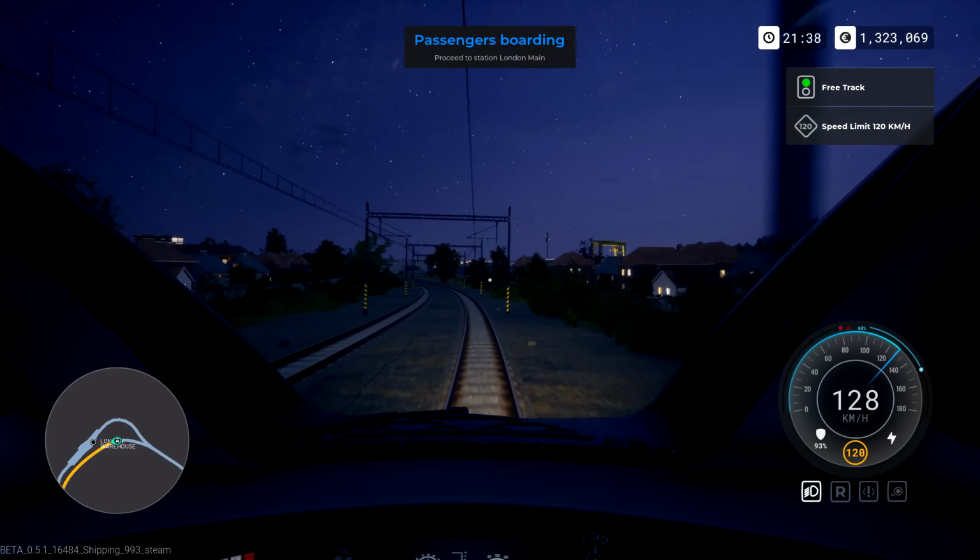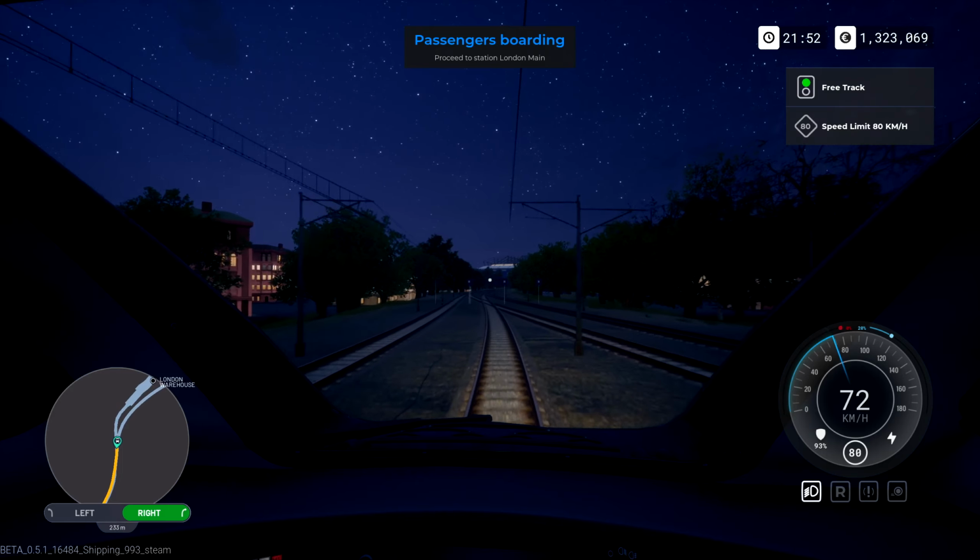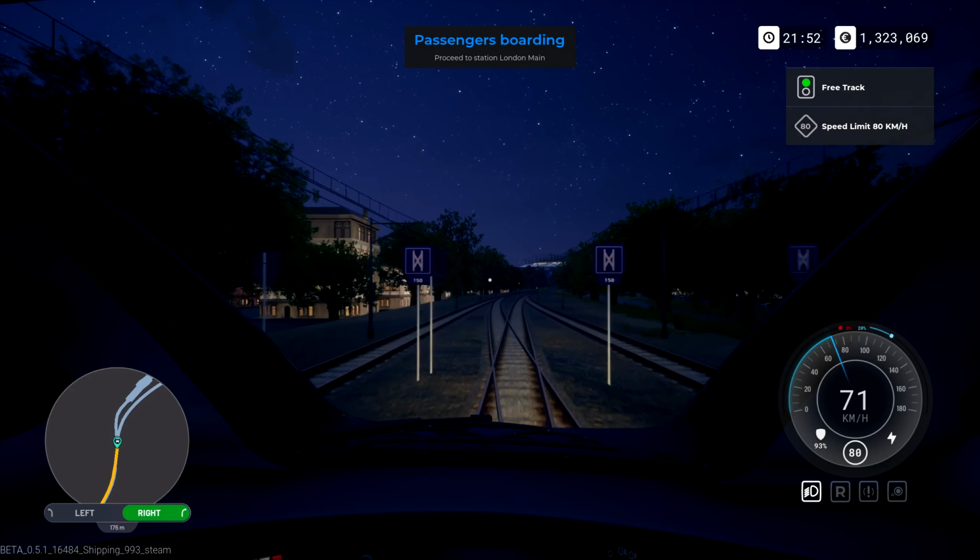Right, we're at London Warehouse, so next stop must be London Main, and the next speed reduction is 80, so we're actually entering into London town, which is nice. Right, so heading around here, that's all good. I'm gonna let the speed just drop. There's the 80. Once you drop the speed off, it sort of brakes on its own. It's kind of jarring how much speed it literally bleeds off just by removing all the power back down to zero.